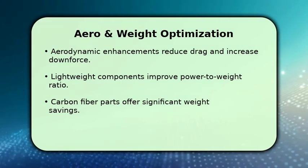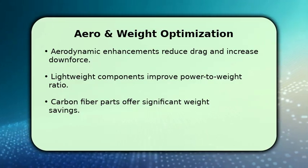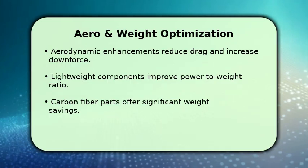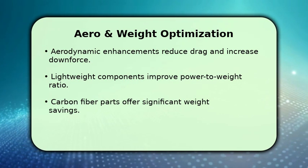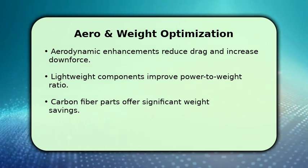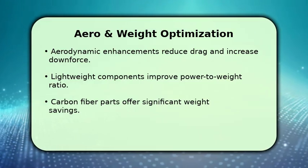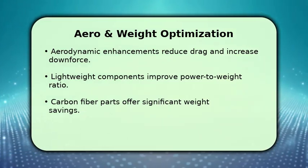To truly maximize speed, we must consider aerodynamics and weight. Reducing drag and increasing downforce with components like a front splitter and rear wing is key. Every pound counts, so lightweight wheels and carbon fiber body panels are excellent investments. Even removing non-essential interior items can shave off valuable weight, improving acceleration and handling.